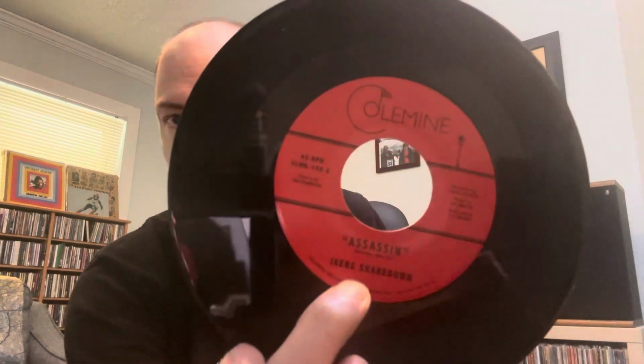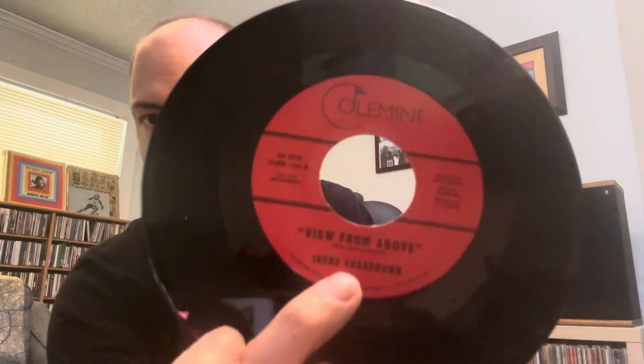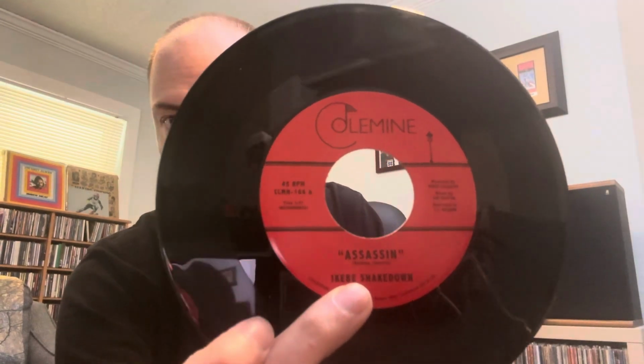Parallel Lines. This is a more recent 7-inch that I found at Carolina Soul up in Durham, digging through all their 7-inches in the shop. On the Coal Mine label from Ohio. This is a Kebi Shakedown with Assassin on the A side and View from Above on the B side. Pretty dope single, especially that Assassin A side is fantastic.